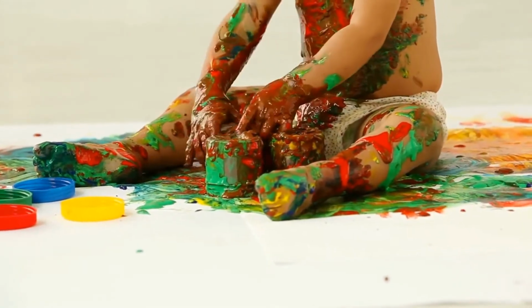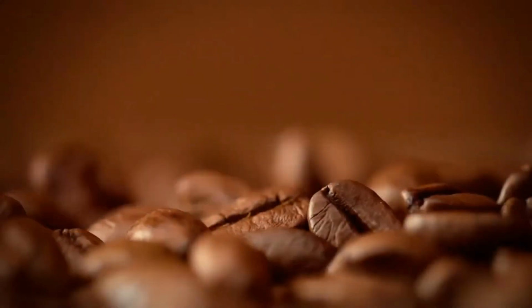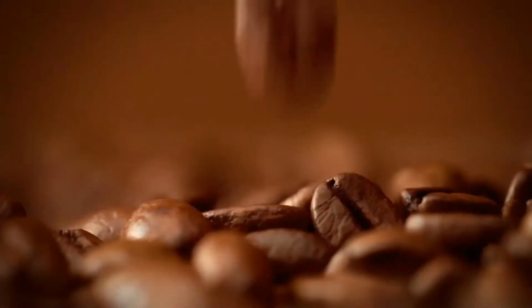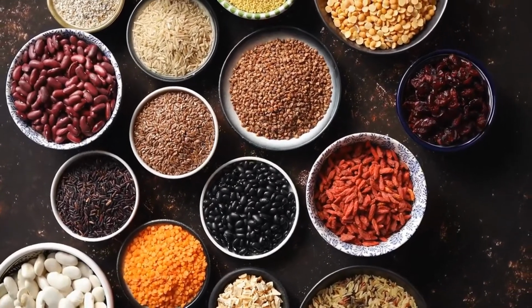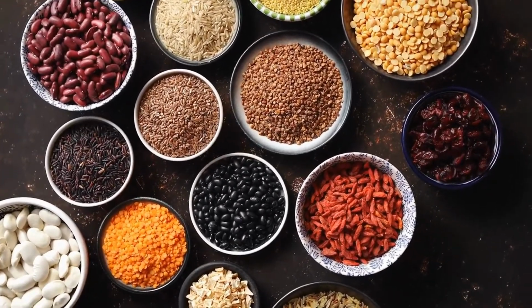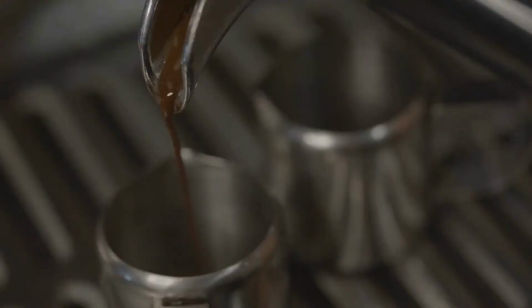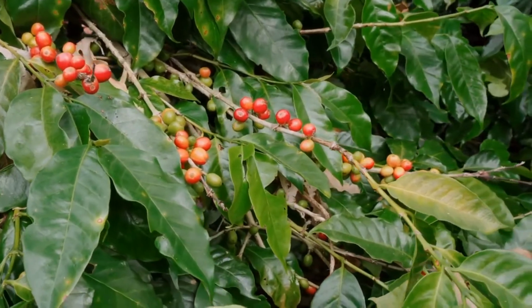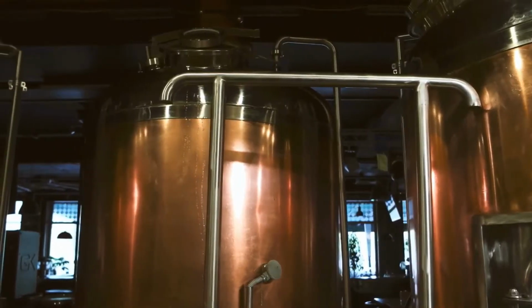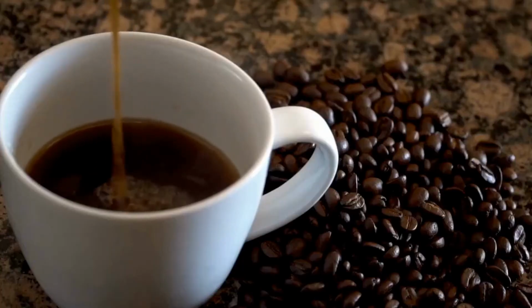Then we have the Coffee Cult Fresh Gourmet Aromatic Artisan Coffee Blend Dark Roasted. Coffee Cult's coffee beans are a blend of Colombia, Sumatra, and Guatemala beans. Although it's not from a single origin, these beans are rich, organic, smooth, and full-bodied. Coffee Cult attained an excellent tasting coffee that's not bitter. You'll get a fine-smelling aroma when brewing this coffee. Even when it's ground, it emits that exquisite coffee aroma that just tickles your nose. Brewing a cup of this has cinnamon, smooth, and heavy body cupping notes. It starts as a bright aromatic drink and ends in a long finish.